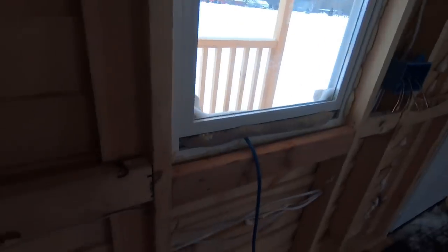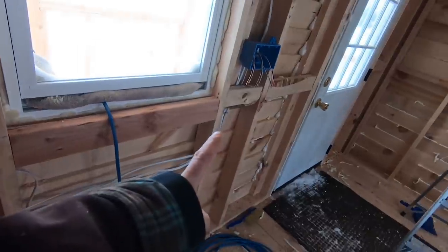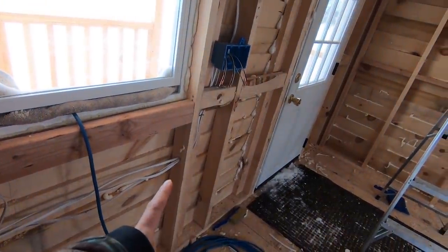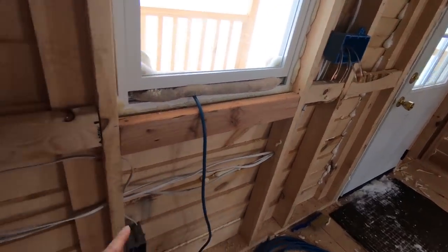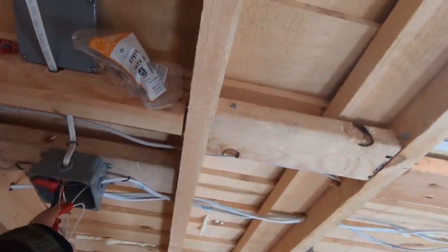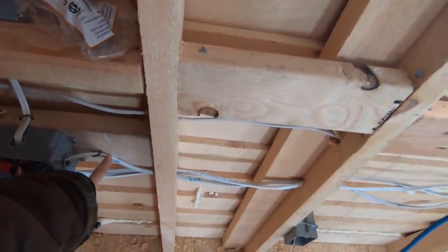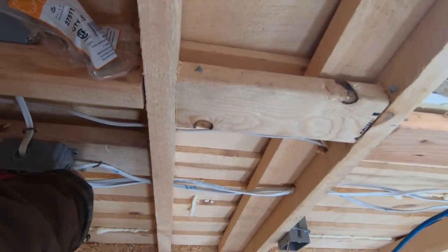So I'm thinking I might have to replace one of these lines. I'm not excited. It means I'm going to have to go out and buy another roll of cable. So this one right here, which was the one that I was struggling with, this one got gouged right here when I was trying to feed it back through these holes.